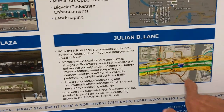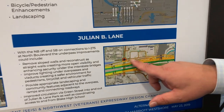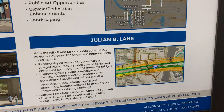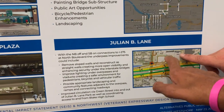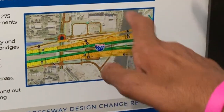The Brown is a local street. So you have Laurel Street. Okay. Green Street right now comes through on the backside, and this is North Boulevard. Right. And here's Jefferson High School. Blake High School. Blake High School, yeah. Correct. Yeah, Blake. And so that's just the road, and then it's just improving some circulation that connects in with Blake.